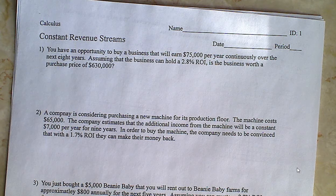All right. Anyway. Today is December 14th, 2016. The numbers are very similar to the first one. Assuming that the business can do this, we're actually going to have to figure it out, the years, the yes or no.